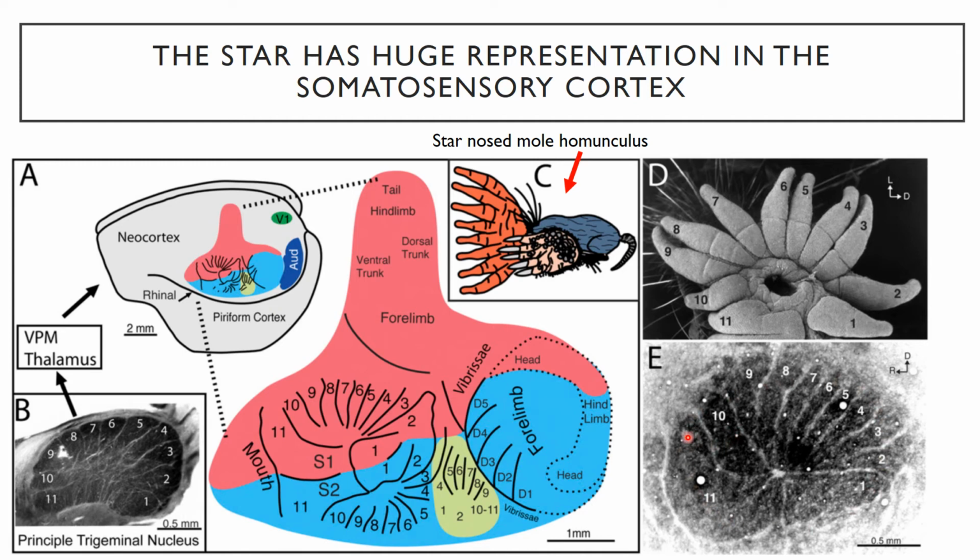Interestingly, when you look at the overall map of the cortex, this appendage, which is relatively small compared to some of the other appendages, is actually quite large in the cortical map, and we'll see a little bit more about that in the next slide. But this is essentially where the fovea for the star is, and you can see when the star-nosed mole makes a saccade to this tiny little food item, it basically tries to figure out the precise location of the food item using this appendage. 10 and 11 really are the main parts of it. So you can see that nearly 2/3 of the somatosensory cortex is dedicated to the 9 appendages, whereas 1/3 is dedicated to just 2 of them.